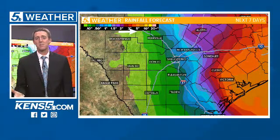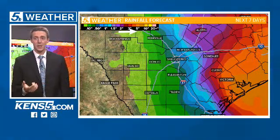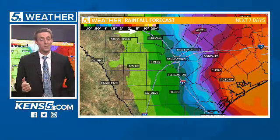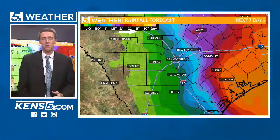And that's if this system does go far enough west. We could very well see this rainfall forecast change a little bit depending on how far west this system gets. If it ends up staying more to the east, well, the heavier rain is going to be more to the east too, and we're not going to see as much in our region.